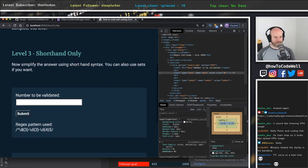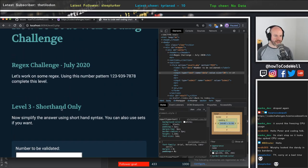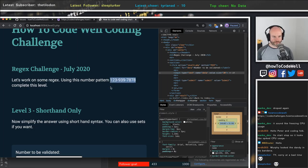Aha! That's cool. And I say crazy because you are essentially adding different symbols here. You start with a slash, then a caret, then a slash, and then a D. Anyone reading this, who doesn't know regex, would be like, what on earth does that mean? But essentially, D is digits. So I want 3 digits, 3 digits, and 4 digits. And then you have the hyphens. So exactly the same as before, but it's shorthand.